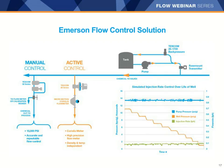The TESCOM 56 series was designed specifically to solve the issues on the offshore facility. They're fully tested to perform throughout the life of the well, as shown on the chart in the lower right. The orange line on the graph, if it's not too small to see, represents the declining pressure of the well over the life of a well. And the green line shows that regardless of the well pressure and flow demands, the TESCOM 56 series can deliver a consistent and accurate flow rate.